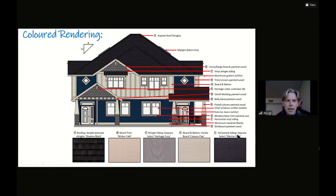This is the color rendering from the street. I think it's somewhat self-explanatory. We spent a lot of time in the gable peak area. I forgot to add my shadow boards here, so there will be shadow boards within the vinyl shakes, and a shed roof here. Our windows always have the Craftsman-inspired grills or lights in them.